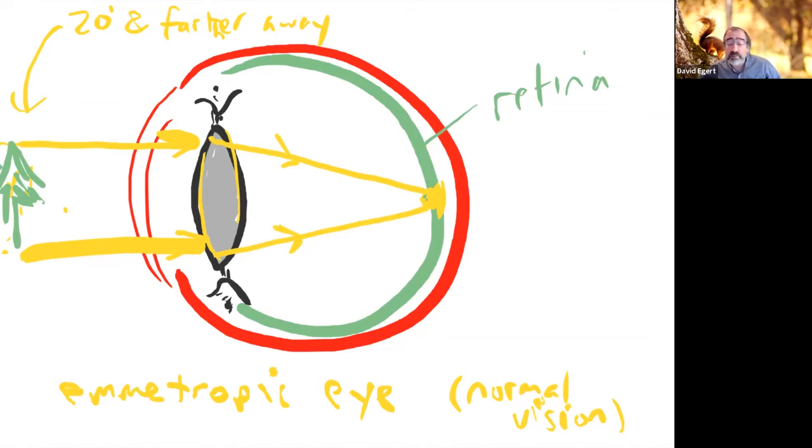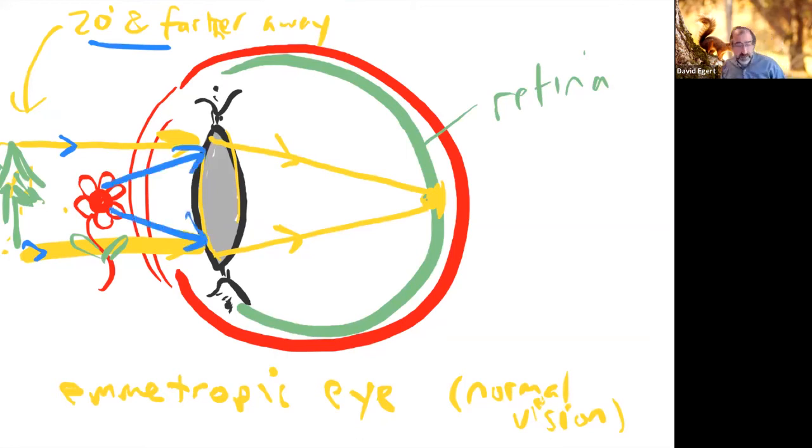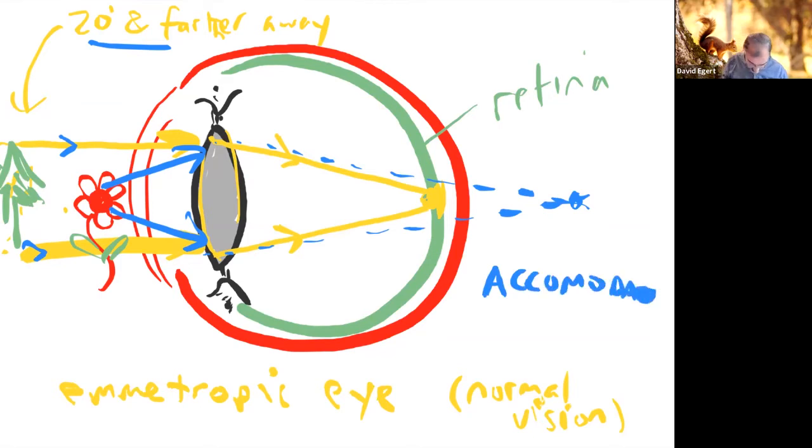If I'm trying to look at something closer, let's say there's some flower which is right next to my eyeball, let's say just a foot away. If you have something that's really close, then you no longer have this approximation of parallel light rays coming in. The light rays are basically diverging by the time they hit the eye, which means if the lens just stayed the same, the amount of bending that the lens would do would not be enough to bring these into focus on the retina. So instead, I have to do what's called accommodation. Let me draw that better.